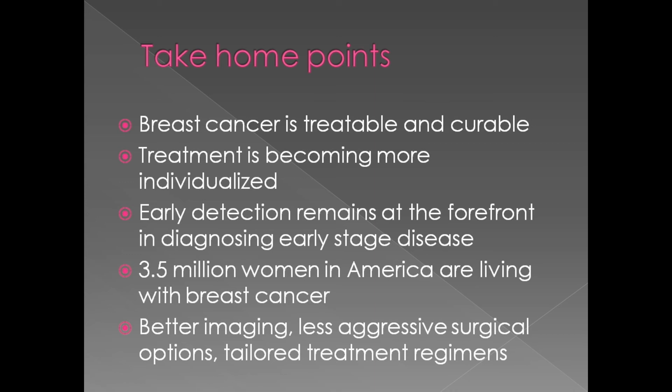Yes, you have to undergo treatment and surgery and potentially chemo and radiation. Treatment is becoming more individualized, which is a good thing. Early detection of breast cancer remains at the forefront in diagnosing early stage disease.